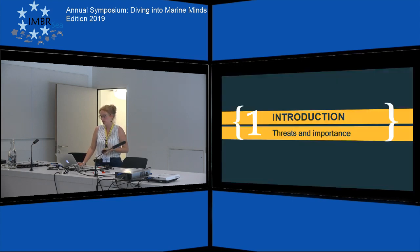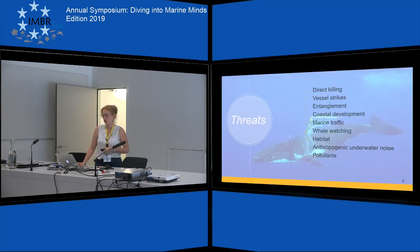The importance of investigating humpback whales directly relates to the number of threats that they face and the importance of regulatory enforcement measures to decrease the number of threats and increase the protection of the species. This list of threats is endless, but some important ones are the direct killing of the whales, but also the occurrence of inadvertent vessel strikes and the risk of entanglement in fishing gear.